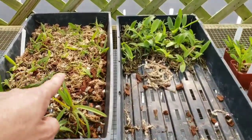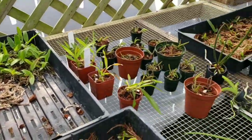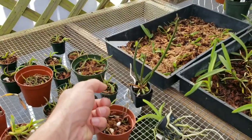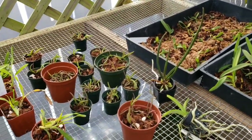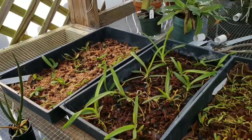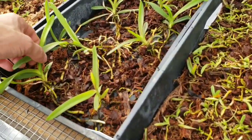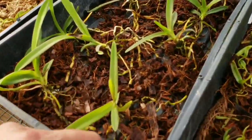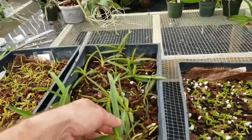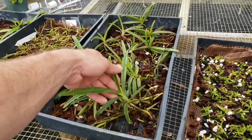And these are some dendrobiums back here. Some cattleyas. Some more dendrobiums. A tea treat type hybrid here. Some gigantea back here. These are actually a tricolor hybrid, and these are actually a species, Sandriana.